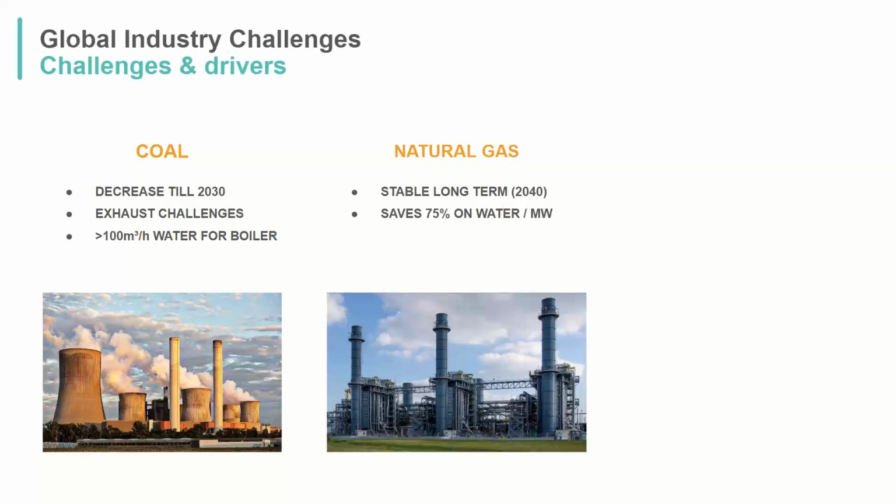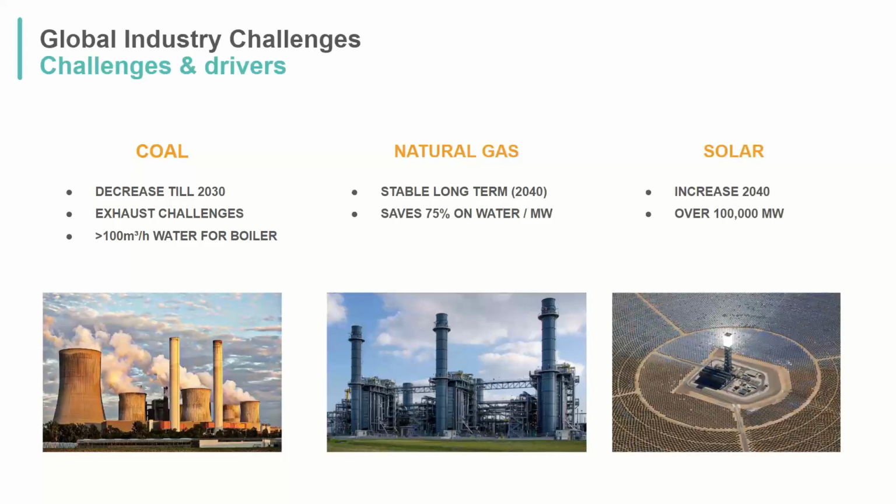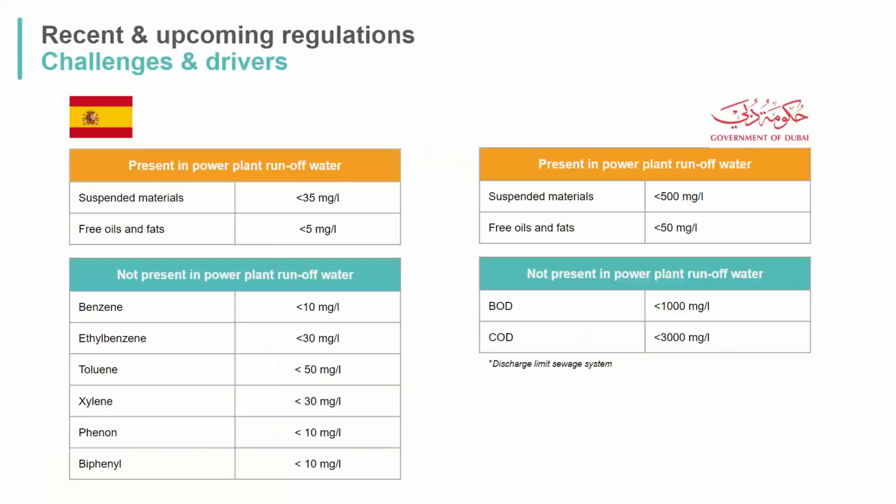75% less water per megawatt compared to the coal installations. So that's a good alternative for coal. And of course, we also have solar plants, thermal solar or other kinds of renewable solar energy plants. For these plants, we also see an increase to 2040, with total projects of over 100,000 megawatts.